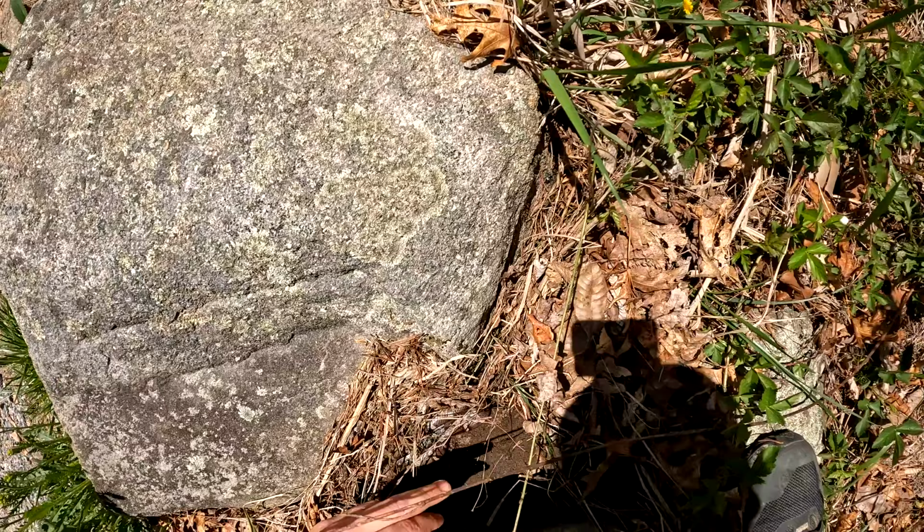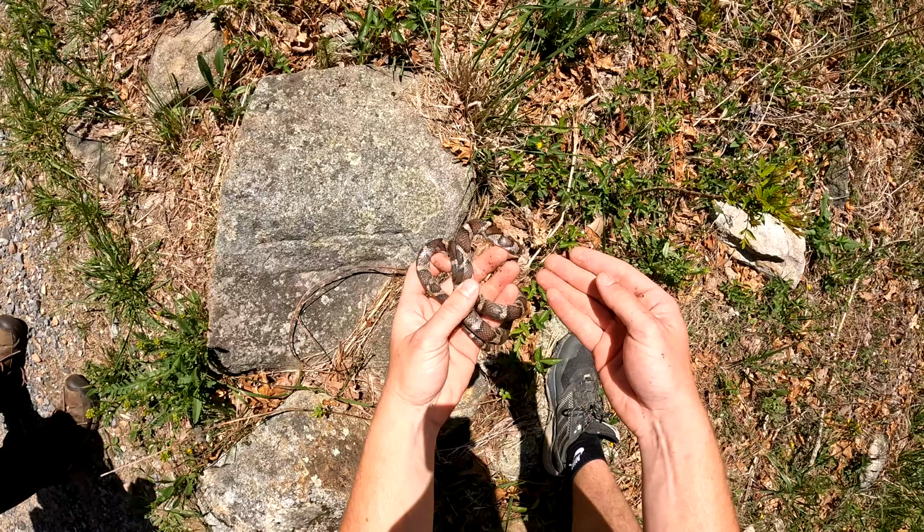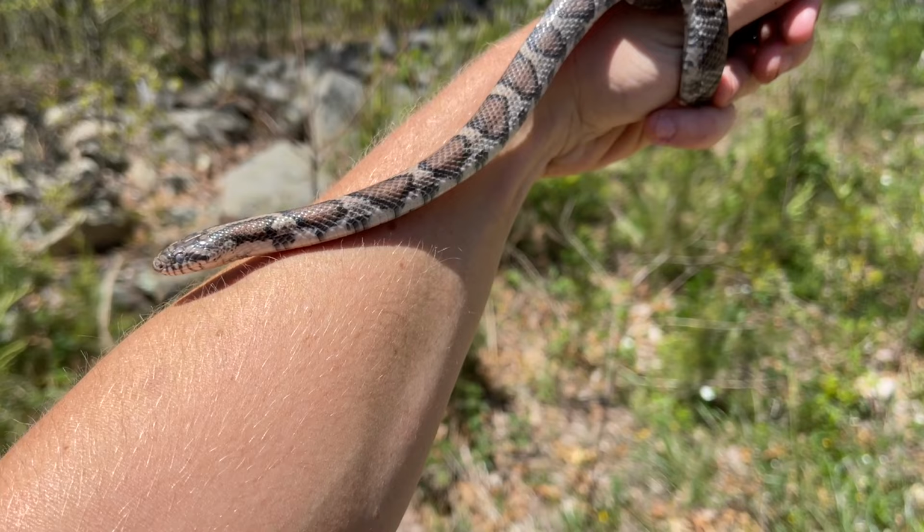Here's a milk. Oh, look at that. Also in shed, but that one is cool looking. Ooh. Wow. I like these. We really could not have timed this worse in terms of shed cycles. Just about every snake we found has been as deep in shed as they come.